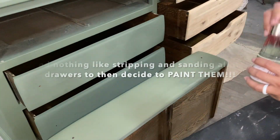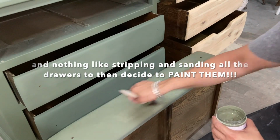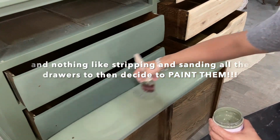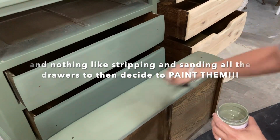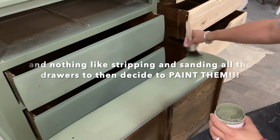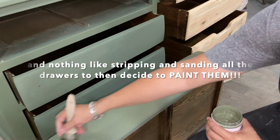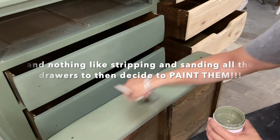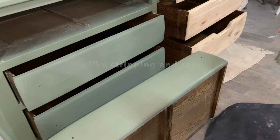But what's best than stripping and sanding all of that stuff off these drawers to then come back and paint them? There's nothing better, is there? I don't know why I do that. But again, this is part of the design, and this piece took me into different alleys and ideas for it.